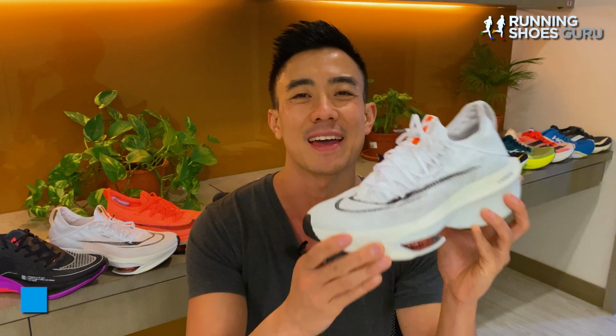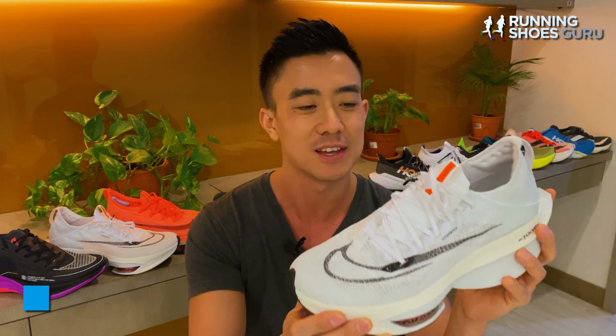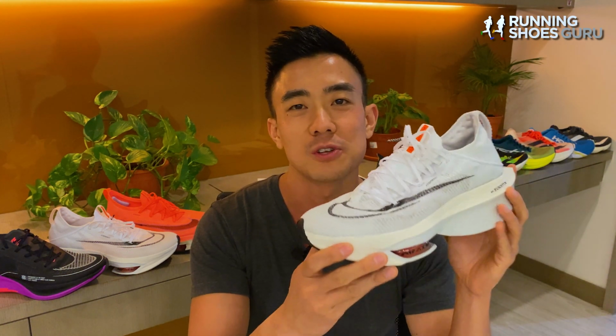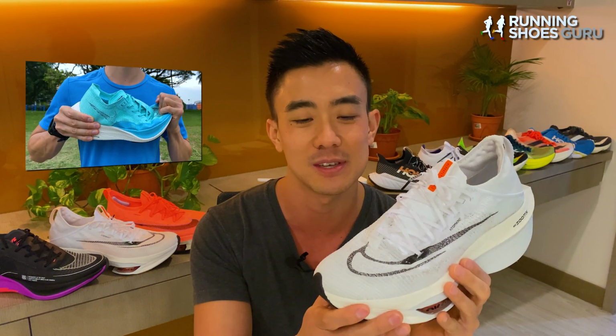The King is back. And this shoe has the nickname the King because it's Eliud Kipchoge's signature racing shoe, and it's also the most expensive super shoe you can buy. Now, even though it's one of the more popular super shoes on the market, sales have still been dwarfed by Nike's other elite racing shoe, the Vaporfly Next Percent.